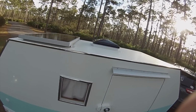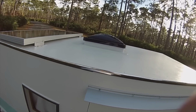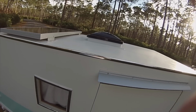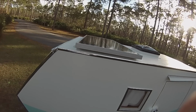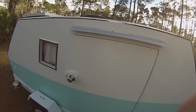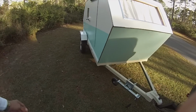You have the fantastic vent fan that goes in and out, so it's all off your battery and it sucks air into the camper or sucks air out of the camper. And your 100 watt solar panel by Renogy. And that's really it for the outside.